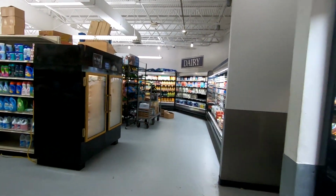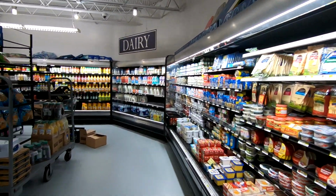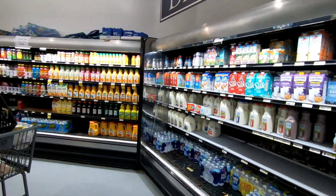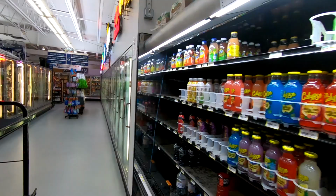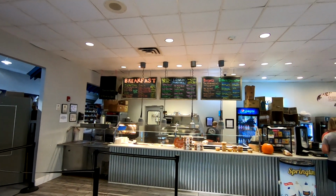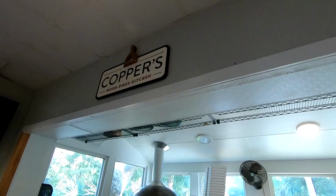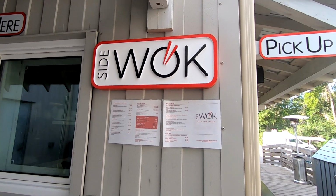We found that the market had a very good selection of food and produce. Prices were higher than what you would find at a supermarket on the mainland, but being the only supermarket on an island, it's what you would expect. They also offer breakfast and lunch. And this is where you'll also find Copper's Pizza and the wok that we just spoke about.